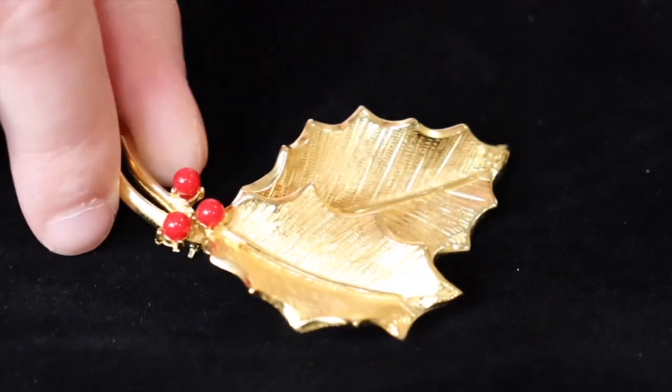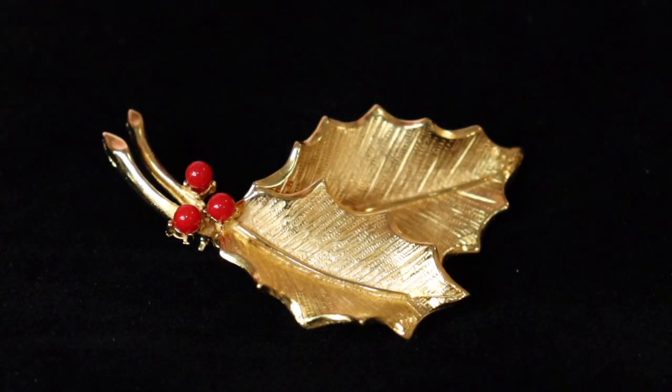Now, the next brooch we're going to be looking at today is another one of my favorites because if you know me well, you know how much I love holly berry around Christmas. To me, that is just classic Christmas, and I look for that motif on all my vintage Christmas items because I think it's so wonderful. I love the detail on this brooch.